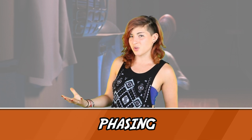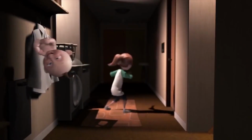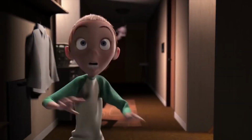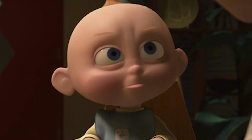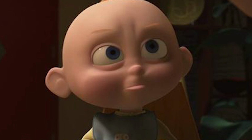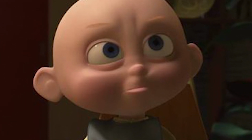In the number 2 spot is phasing. You might be familiar with this superpower from another of the X-Men, Kitty Pryde. Jack has now acquired the ability to phase through solid objects. This means he can float through walls or floors or whatever else he feels like. Again, this might tie into his teleportation abilities, but because he's demonstrated it a little differently, we included it here as well. He can also get through force fields, and whenever he phases, he creates a bit of an electrical disturbance, what with the shifting of molecules and all. Science.